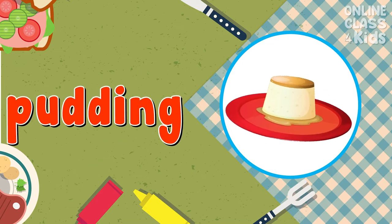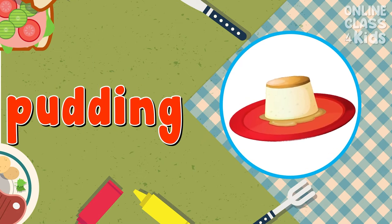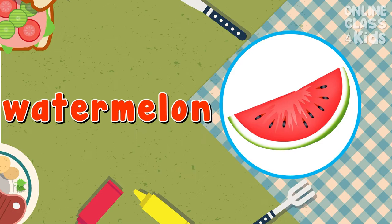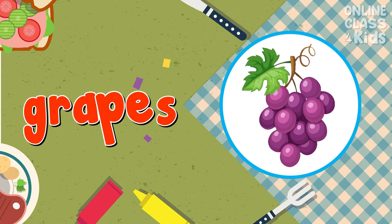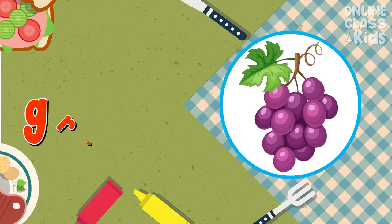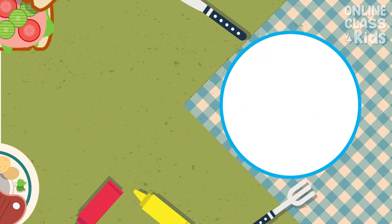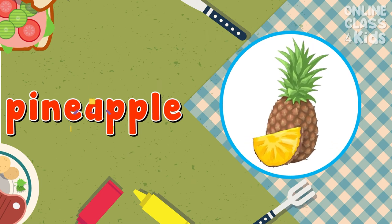Try this dessert made of milk and sugar. Pudding. You can also bring some fruits like watermelon. Watermelon. Grapes. Melon. Pineapple.